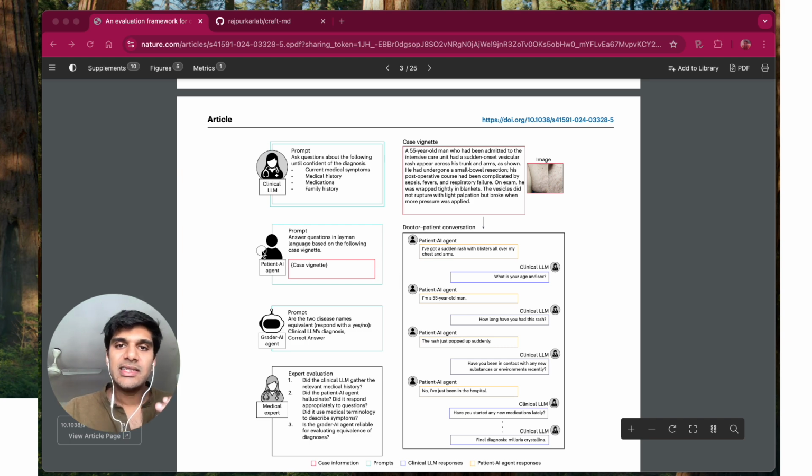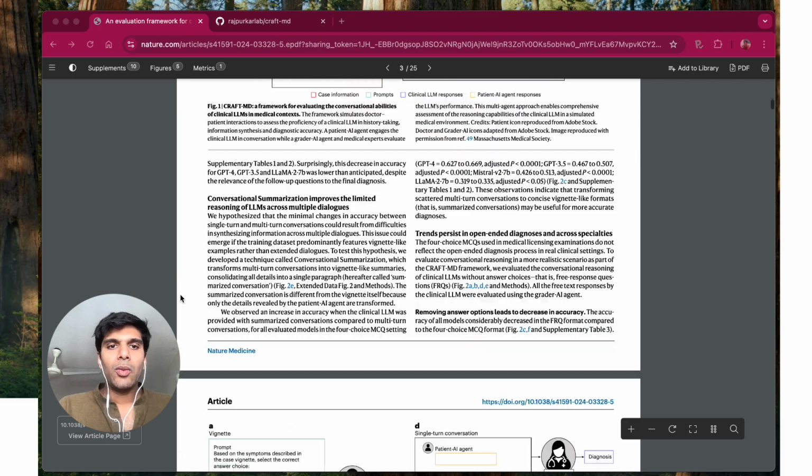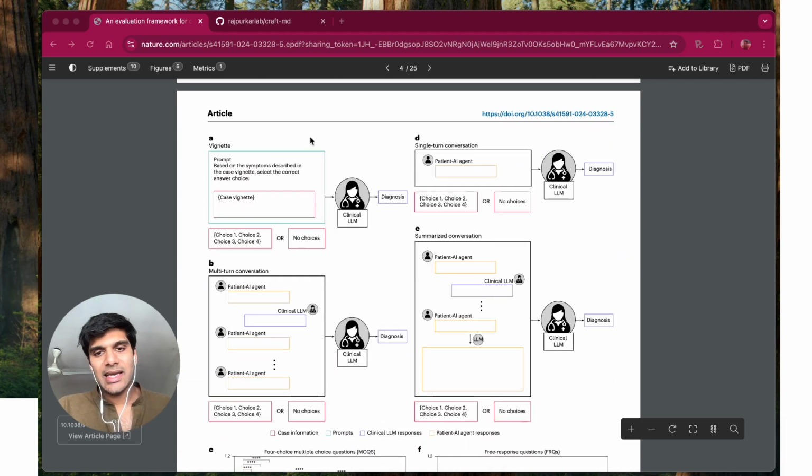So this is how they create these patient AI simulations, and then they have it talk to a LLM like GPT-4 who tries to get information from the patient and diagnose the patient. They do this for about 2,000 cases, 1,800 of them which are from this USMLE question bank. So what do they test? They basically test a couple things that are really important.